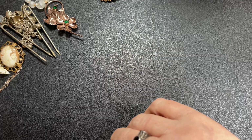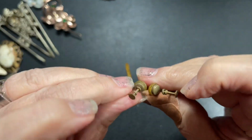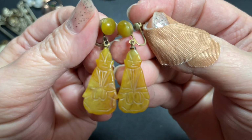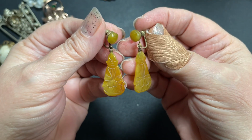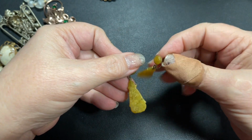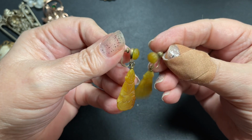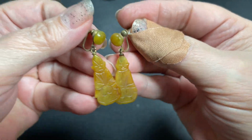These are unusual. Screwbacks, gold tone. These are old, and they are either Asian or Buddhas, hand carved in, it looks like. Oh, those are gorgeous. Just fabulous. I think they're celluloid. So I'm going to say $15 on these. These are fabulous. Love them.